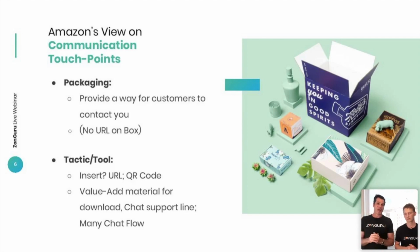And it's interesting, but Amazon's point of view here is on your packaging, you need to provide an opportunity for customers to be able to contact you. And this is a really important point that not many sellers are aware of. And what's actually happening nowadays, it just happened to me recently. I launched a brand new product, and Amazon came back and said, hey, can you take a photo of each part of your packaging? We want to verify your product, verify where it's coming from.